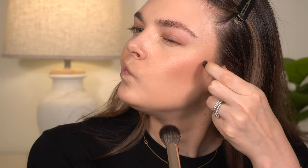I'm taking a little bit more of the Super Sculpt shade, and just kind of lightly going around the hairline. Okay, so there's the Super Sculpt on that side. I didn't get anything else on my brush. I just want to blend this a little bit more. My hair is getting in the way.